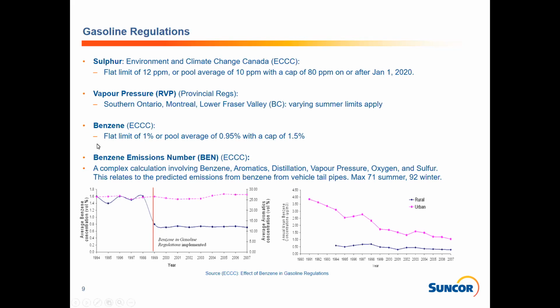Vapor pressure. There are some special provincial regs around the warmer areas of Canada. One being Southern Ontario, another Montreal, and then the lower Fraser Valley, so Vancouver area of BC. What's special about these three areas, they will actually have lower RVP than the rest of Canada during the summer months because it is a little bit warmer. And if you recall from a few slides ago, you really want to lower RVP in summer or warmer climates.